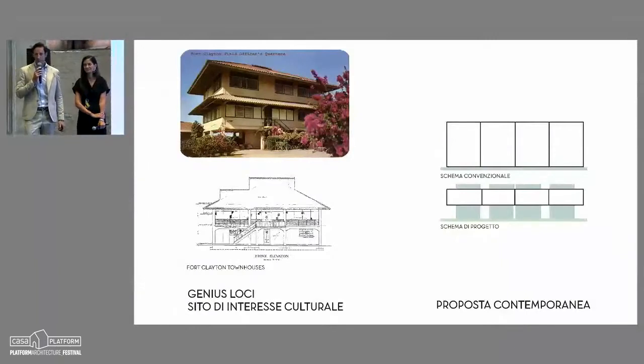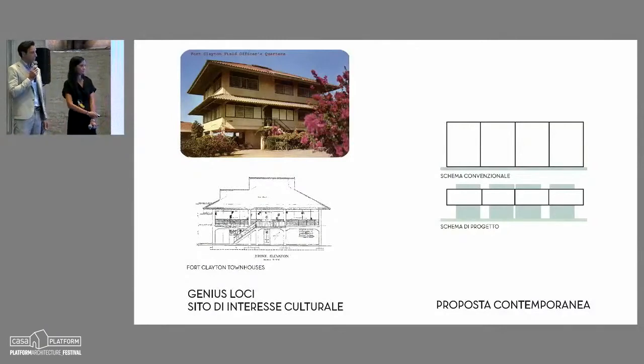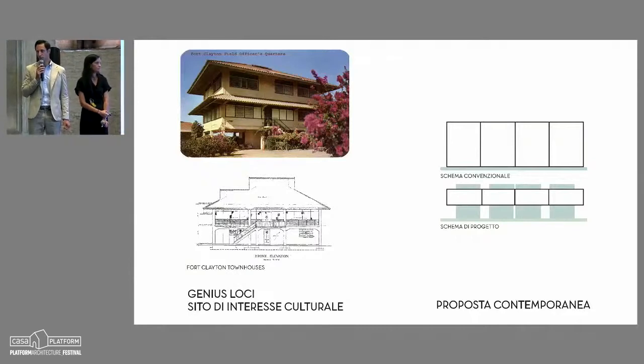We start the design studying the existing buildings in the area, which are called Fort Clayton. Analyzing these buildings, we understand that there were some common elements, such as, for example, cantilevered volumes, and also the fact that the staircase was always specific for this area, which is in part external from the ground floor to the first floor, and then is internal from the first floor to the second floor.